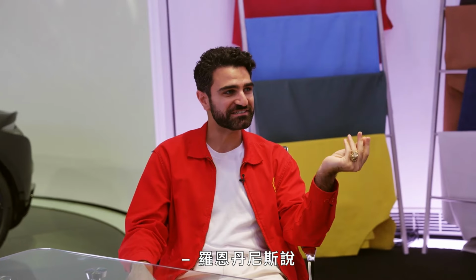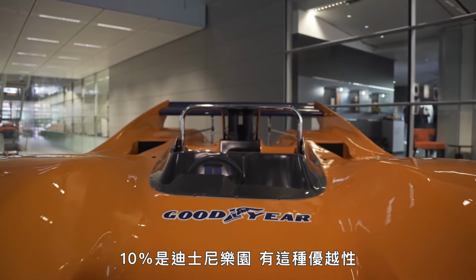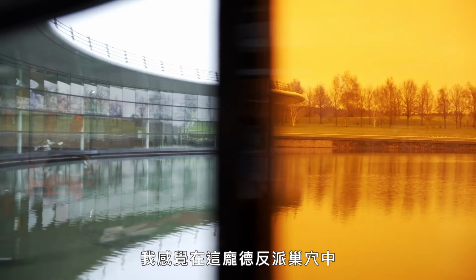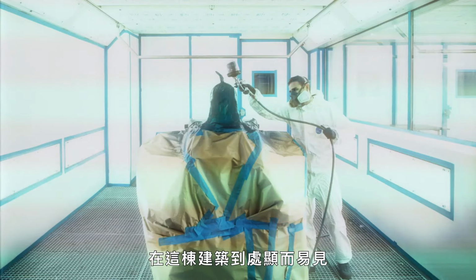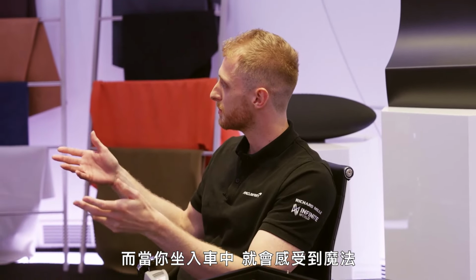We can do that for them. Ron Dennis said that he wanted McLaren to feel 90% NASA, 10% Disneyland, where you get this excellence and this specificity and a little bit of magic. And I feel like in this Bond villain lair, which I love, you're kind of getting that magic, right? The attention to detail, that 90%, is very evident throughout the building, and then you get in the cars and you feel the magic that comes through from that.